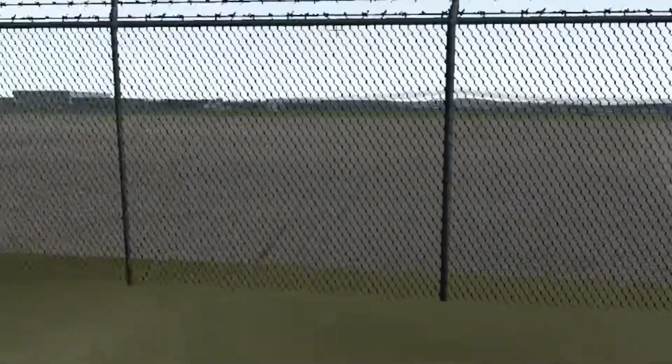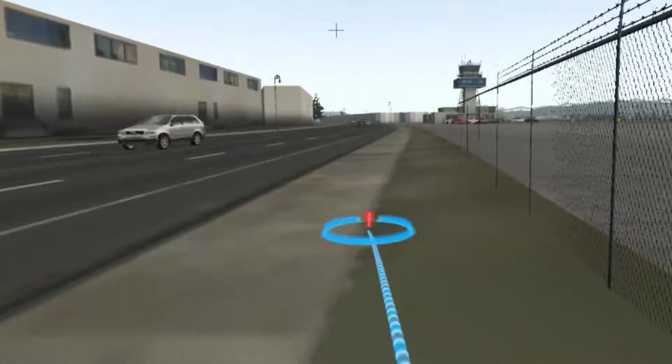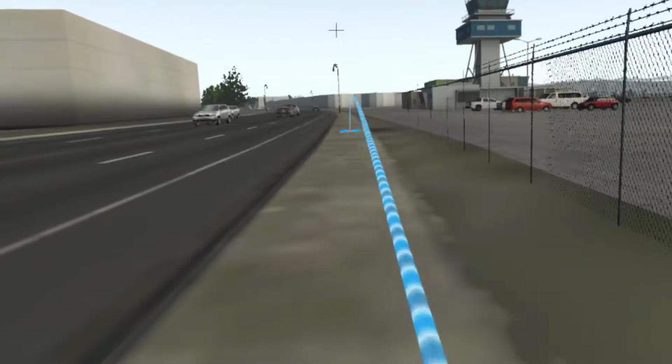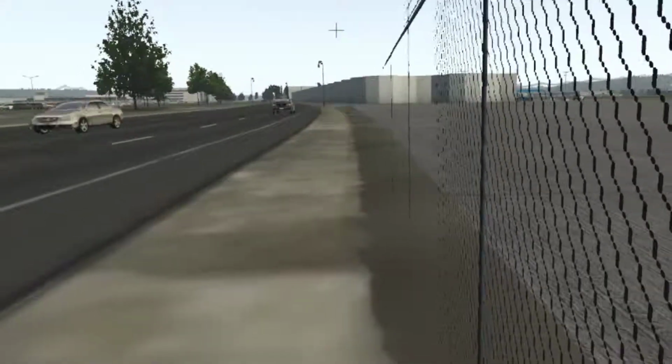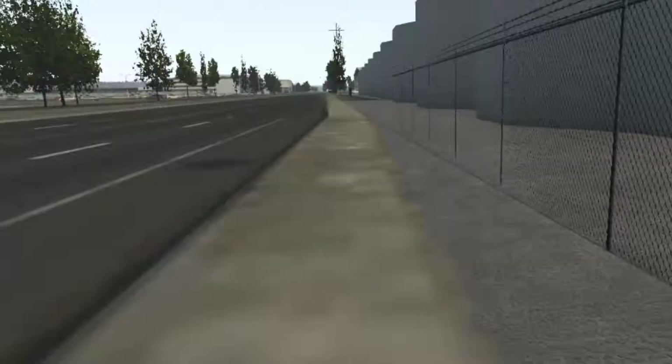Here's the real tower. Where our walk has turned into more of a run as well. It's a long way around.